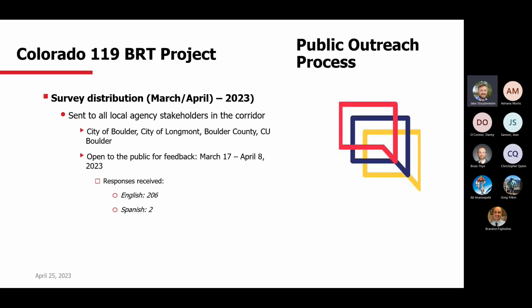Again, the survey was distributed through March and April of this year. So we started on March 17th and wrapped up the survey collection on April 8th. We received 206 surveys completed in English and 2 in Spanish. And the respondents were from the city of Boulder, city of Longmont, Boulder County. I'm sorry, those are our local stakeholder agencies that helped us distribute the survey: City of Boulder, city of Longmont, Boulder County, and CU Boulder. Next slide, please.